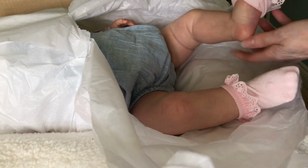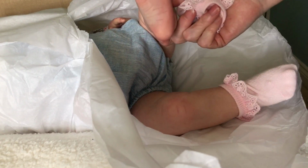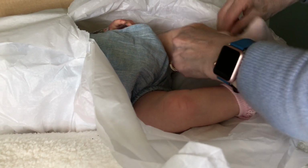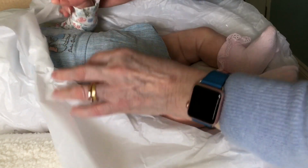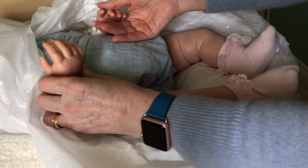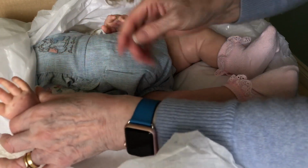Let's have a look at the other little foot. She's got one of her big toes poking up. Can you see that? Beautiful little feet. And I can see one little hand, a little open hand. She's got really chunky hands. And her other hand goes the other way. It's going up. I wasn't quite sure about this hand, but it does look good. It'd be good for holding things.